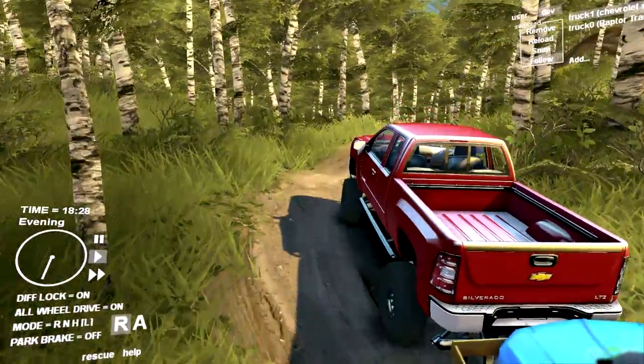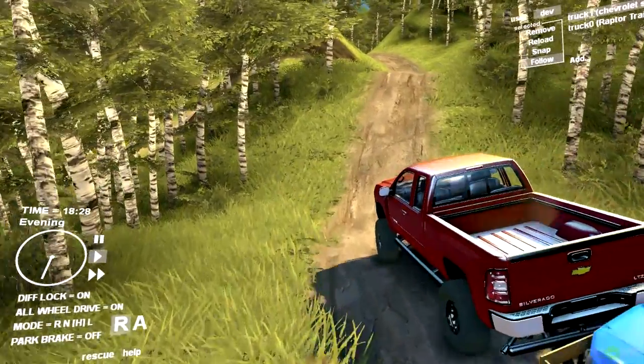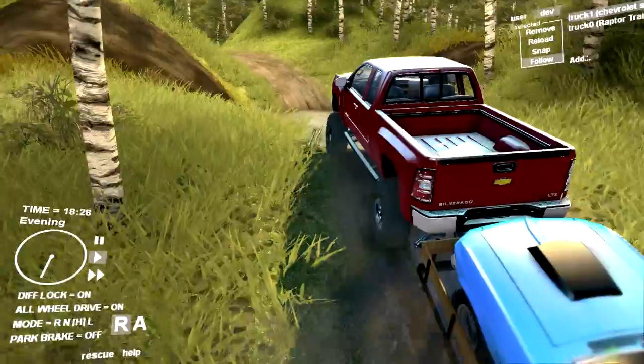And honestly, I feel like the Chevy's actually more entertaining to drive than the Ford, because it is realistic, and you have to make real-life decisions when you're driving the Chevy, based on how it would actually do.